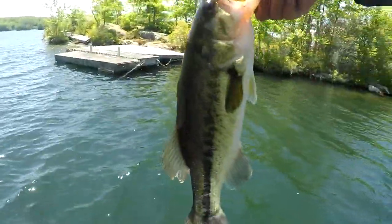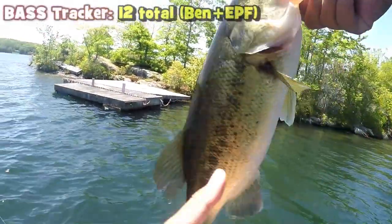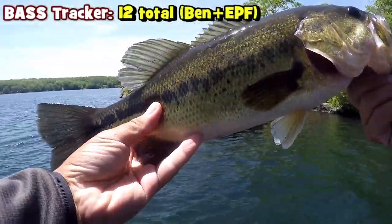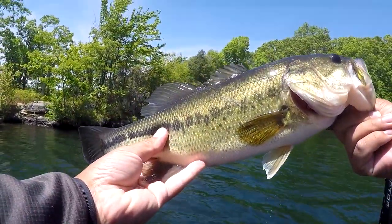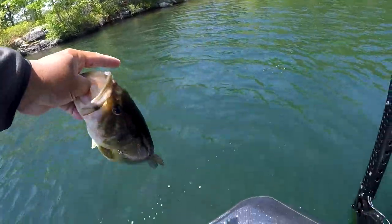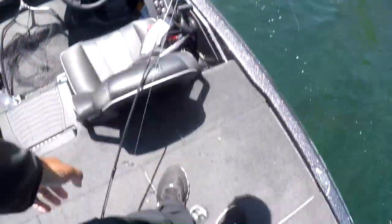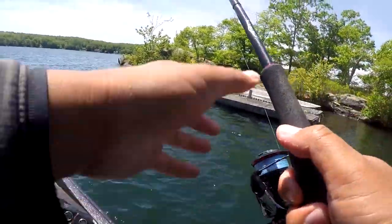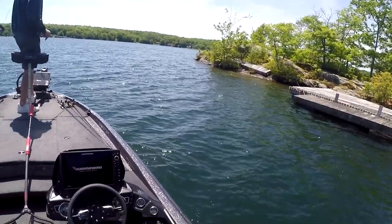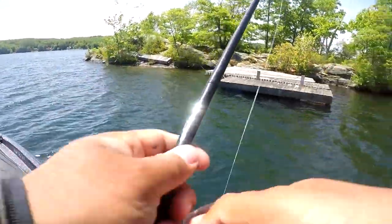Nice. B-Vibe. That's number 12, so that makes it one dozen. We've caught one dozen bass today so far, bro. Yeah, that's real nice. Okay, B-Vibing action. Good, I like it. Not that I didn't know that the B-Vibe was going to work. My confidence on this lure is that high. Right next to the dock too, textbook.